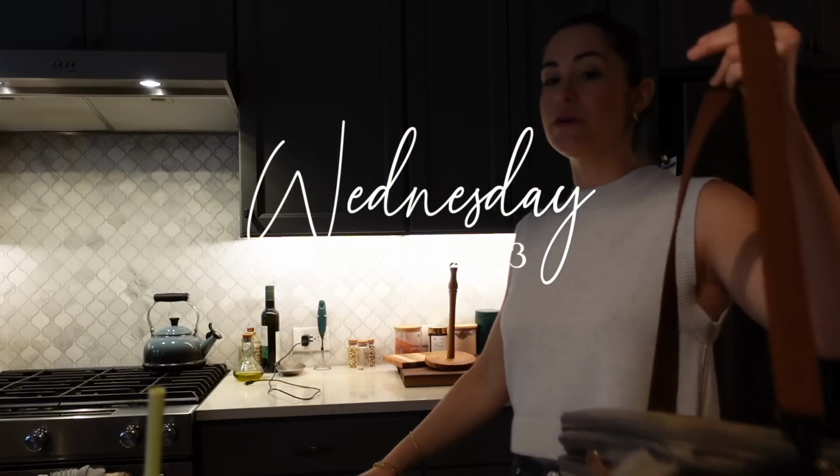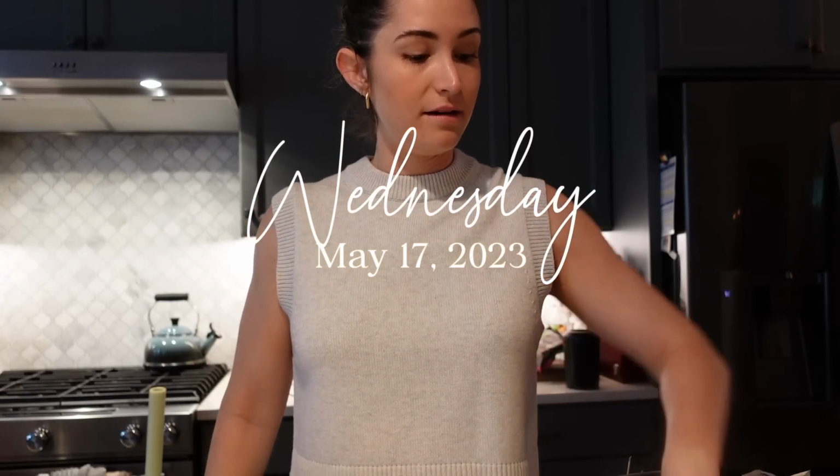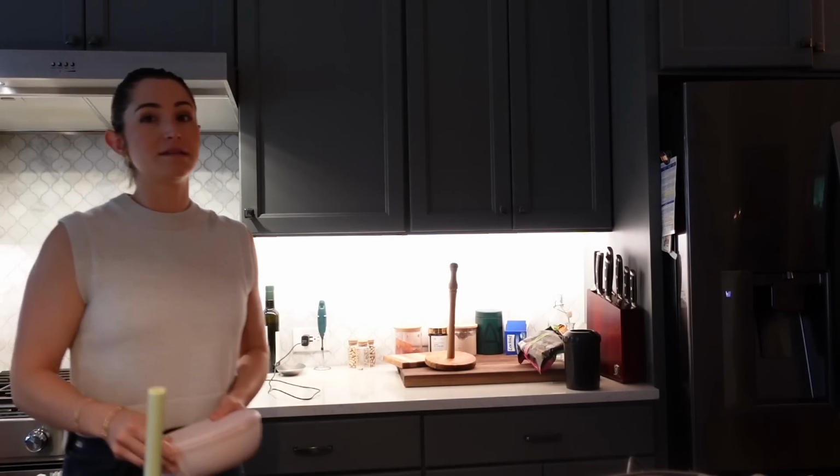I'm trying to recreate the Sweetgreen Shroomami salad. TBD if it works, honestly. I'm not the best at recreating stuff. But nonetheless, I have tried. And we're gonna try, and I'm gonna show you what little ingredients I have that I made yesterday at 9 p.m.